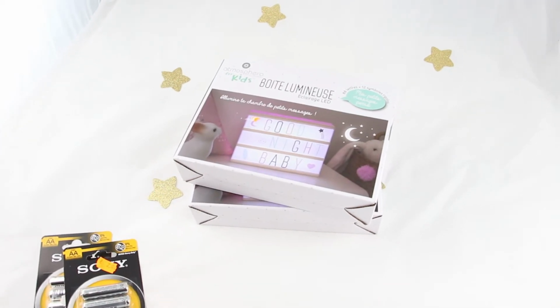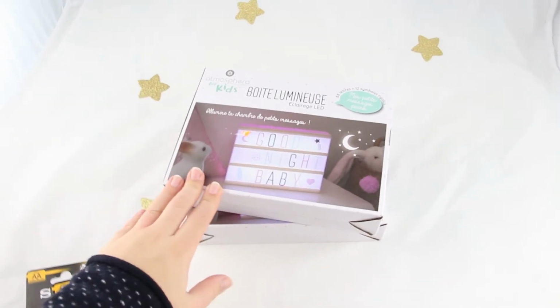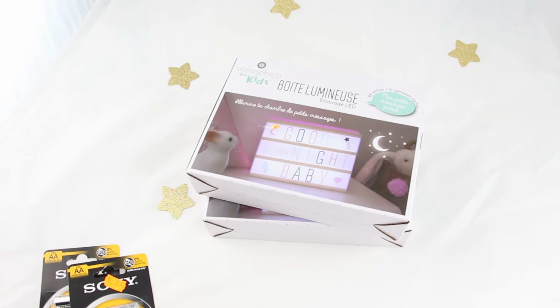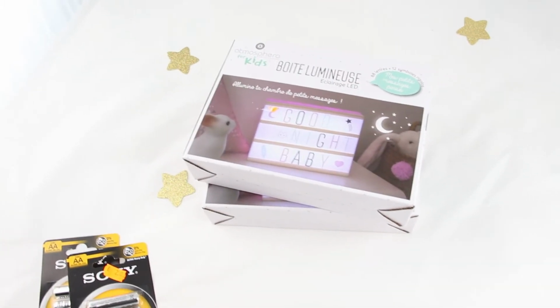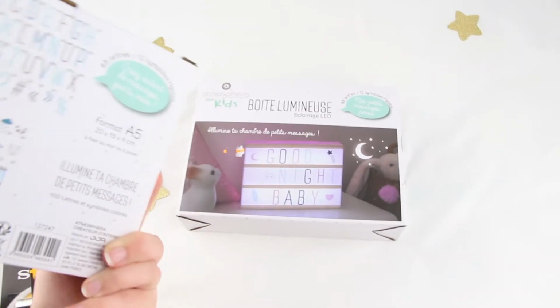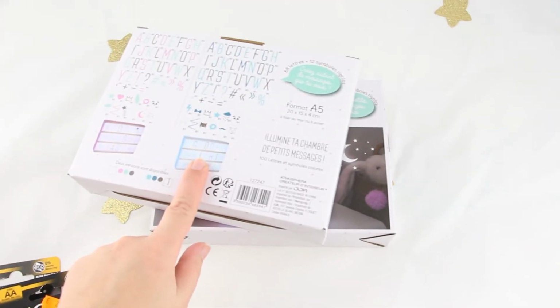So I wanted to find a way to write short messages on my picture without having to go to Photoshop to, you know, add some type. So I bought those two little light boxes. I've got a blue one and the pink one.